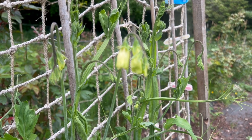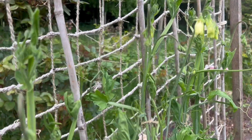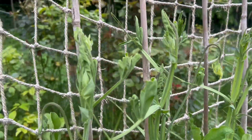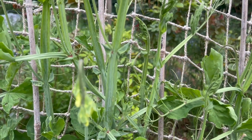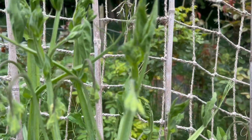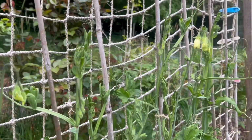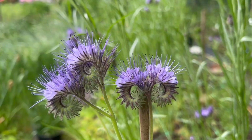I'm getting excited to see the first buds appearing on the sweet peas. These are all the ones that were sown from seed in the autumn and overwintered. So that is going to be the very last week in May, first week in June that we're going to start getting these flowers, which is pretty good for me. If I can get any in May, that really is a bonus outside. And the ones that I sowed in January are a few weeks behind, and some of them I still need to plant out.